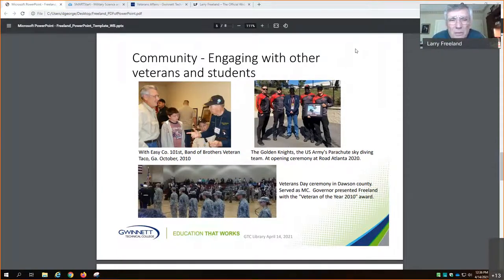And at the bottom there is a picture of a Veterans Day ceremony in Dawson County. I was a member of the Dawson County Veterans Alliance for several years. And I was very fortunate to be asked to be an MC for several events over about a 10-year period, usually Veterans Day, sometimes Memorial Day. This particular event was a pretty big one, just kicking off in the gym at the middle school there.